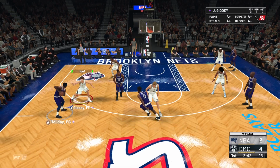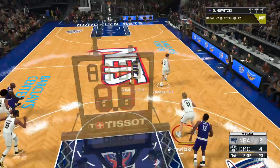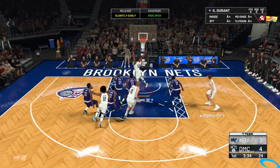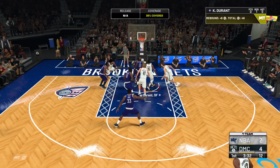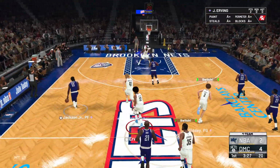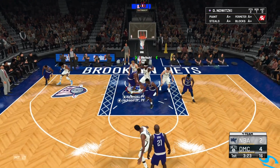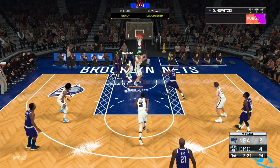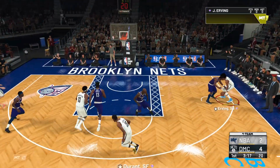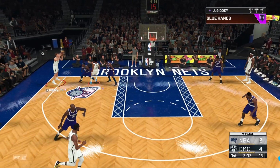Now here is Holiday. Pass to Jackson. Nowitzki with the steal. Here's Giddey. Kept alive by New York. Durant, no good. That's a surprise. I mean, really out of character for him to miss when the defense is not right up on it. Here's Jackson. No good with the layup. On the wing, Erving. And there's the pass to Giddey.